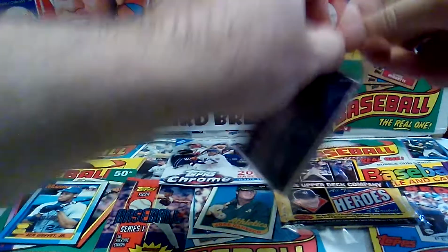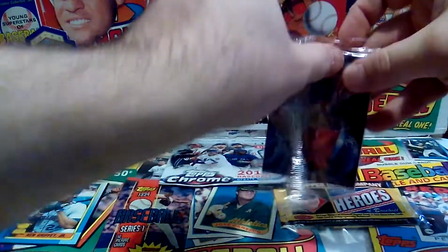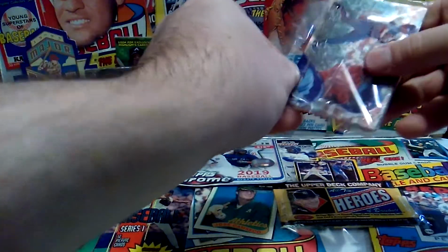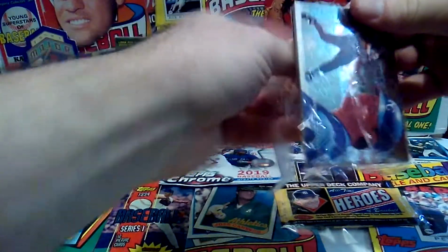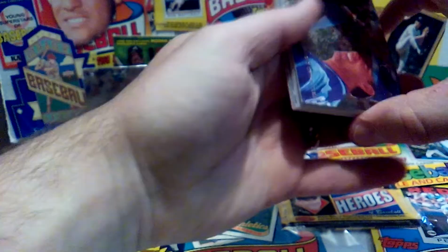Pack number 3. I should open more of these. I like the looks of these cards. They're not that pricey for being super premium for back in the day. The prices haven't held up very well. I know the '93 you can get a whole box for around 30 bucks.